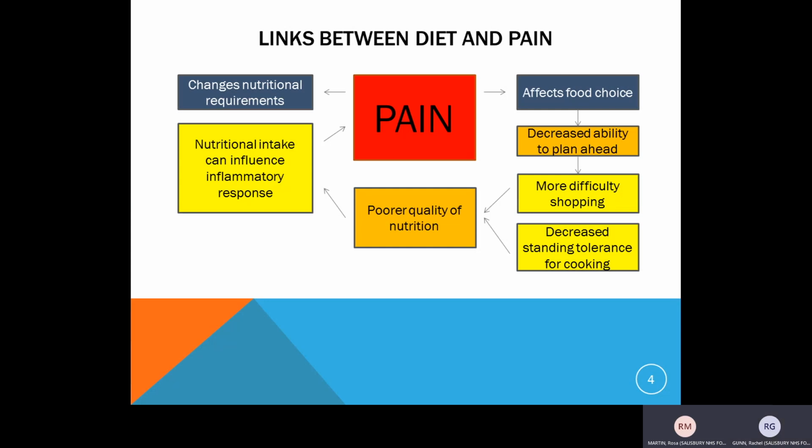Moving down, decreased ability to plan ahead. So dealing with your pain might be more of a priority for you than food at the time. You might have more difficulty food shopping or be unable to go food shopping. And decreased standing tolerance for cooking might mean you can't spend as much time in the kitchen cooking healthy food, and that can affect what you choose to eat.